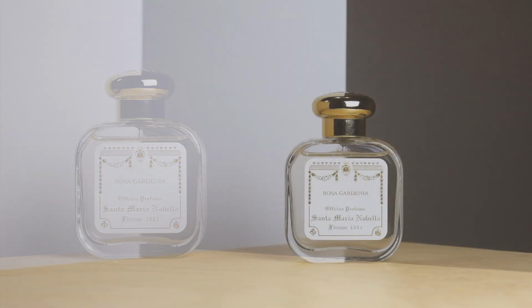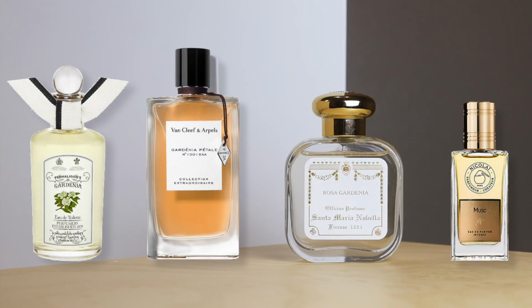If you are looking for a gardenia-centric perfume, this might not be it, as I do think this is more vintage rose than gardenia. Comparing it to Penhaligon's Gardenia, which is a dewy green sweet floral, Rosa Gardenia is much drier and rose-heavy. While Gardenia Petal by Van Cleef and Arpels seems to be closer in style due to the white floral, soapy, and indolic aspects, it's still dewier and fresher feeling.